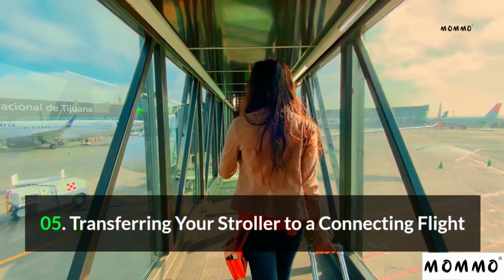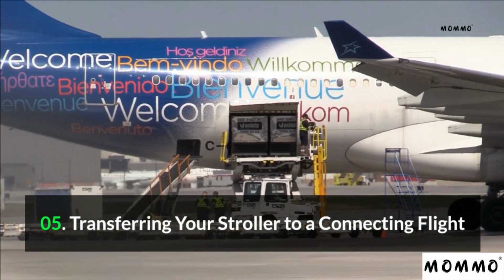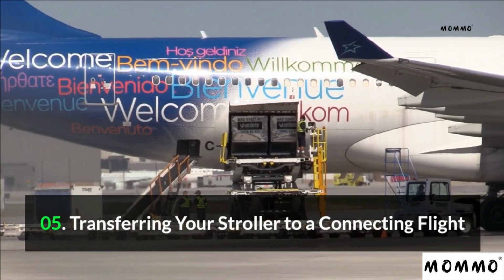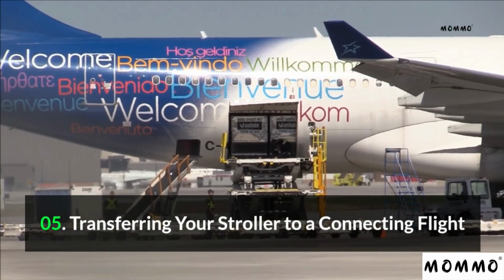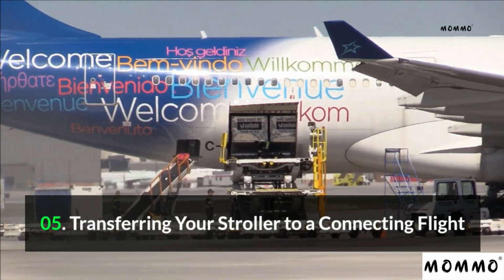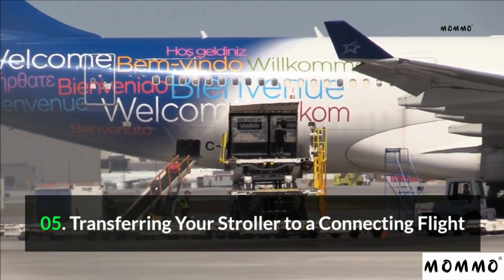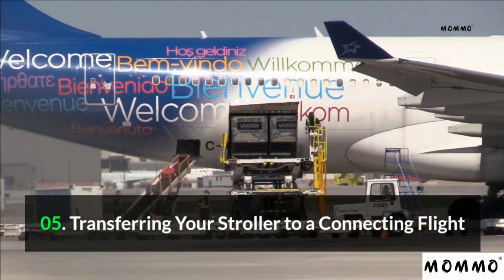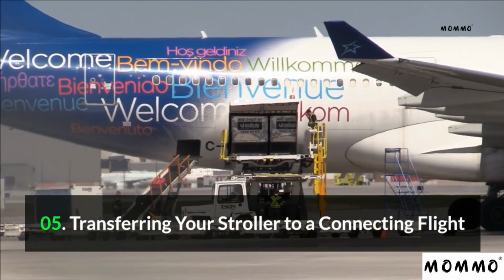5. Transferring your stroller to a connecting flight. Speaking of transferring flights, making a connection can be tricky when you are traveling with a stroller. Typically, the tags that you fill out for checking a stroller at the gate provide extra room where you may write the number of your next flight. Some may avoid this process due to the risk of it getting lost, especially if your layover is especially short. You may also pick it up and check it at the next gate yourself.